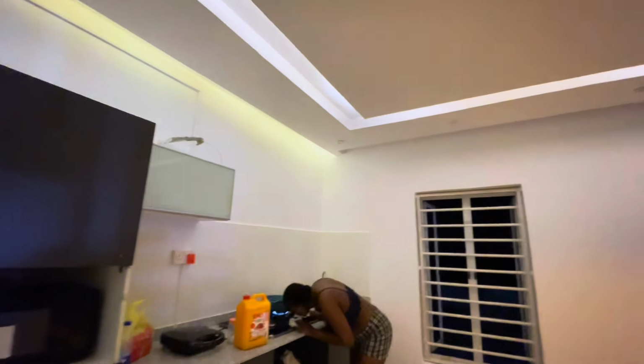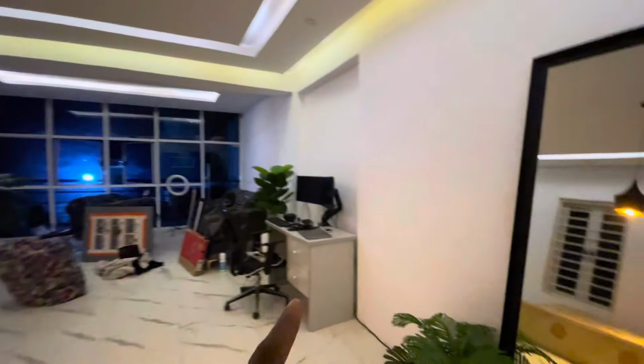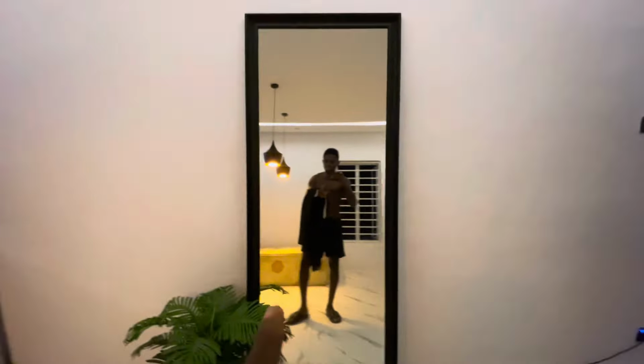Hello, pretty lady. What are you trying to make? Also, I moved my trading station from here. You know it was here, right? So I moved it from here to this space where the mirror was. So I brought the mirror back.